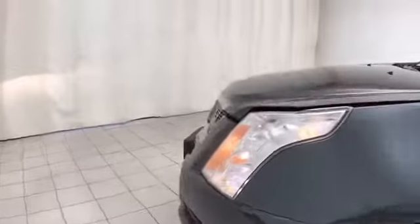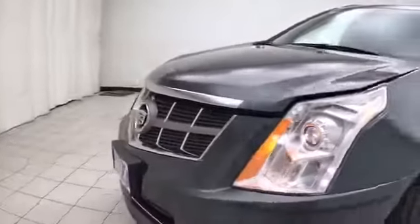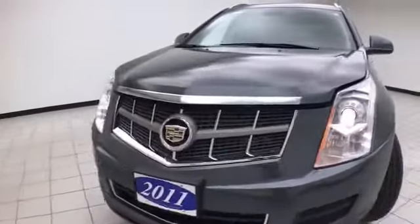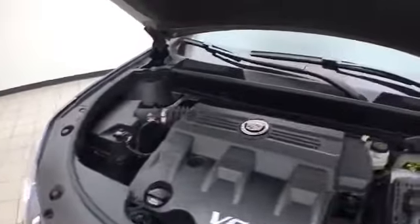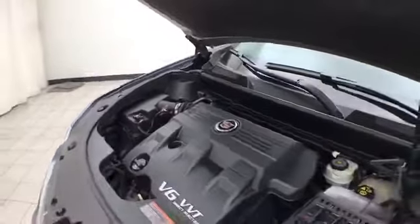Under the hood, this SRX has a 3-liter V6, 265 horsepower. And just as clean under the hood as the rest of the vehicle. EPA fuel economy estimates an average 17 miles to the gallon in the city, average of 23 on the highway. New brakes and approximately 75% of the tire tread left.